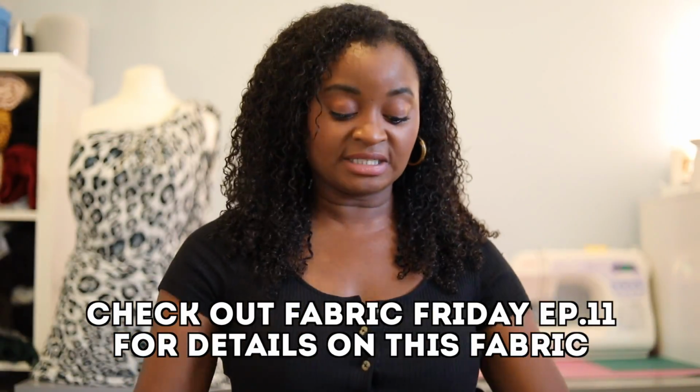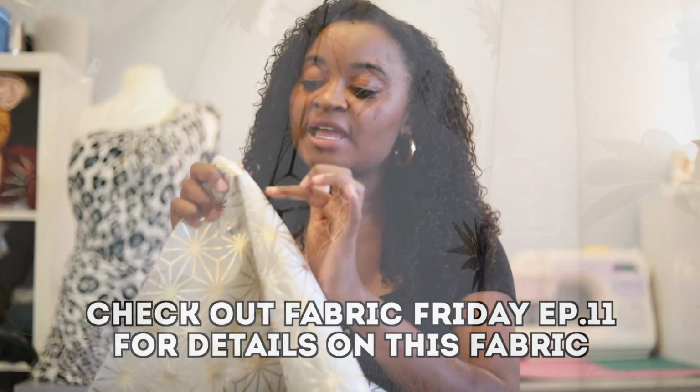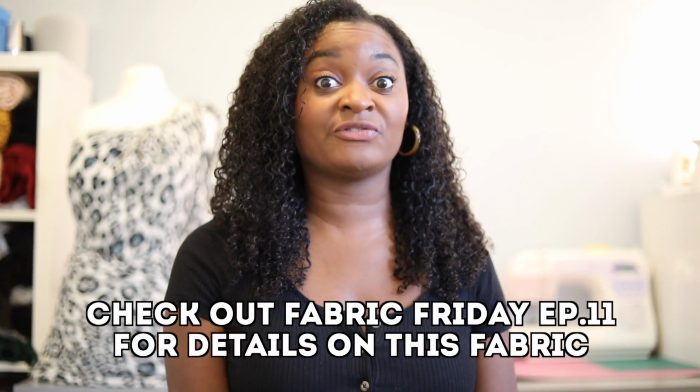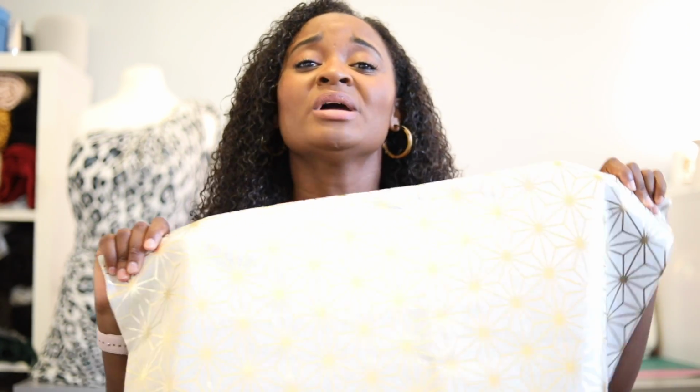There were other ones. There was one that was cream, but it had golden pineapples all over it. That's the one that I saw first, and I thought, oh my God, I need it. Golden pineapples. And then I'm standing there thinking, what are you gonna do with golden pineapples? Well, what am I gonna do with golden geometric design? I do not know. But I bought it anyway because I loved it.